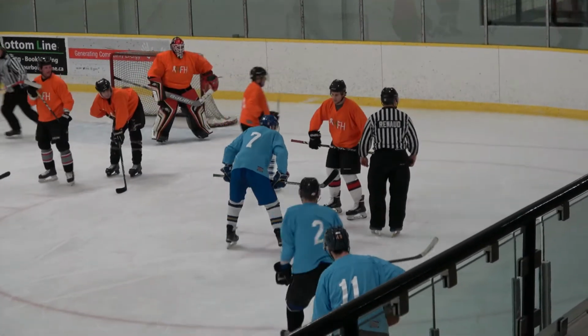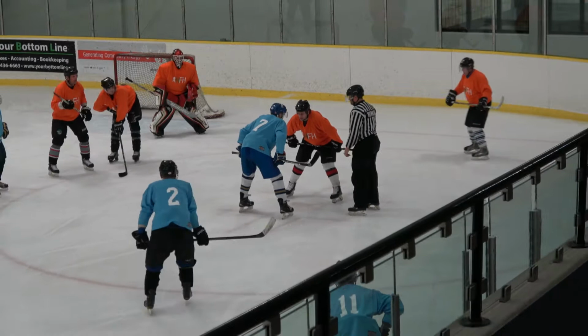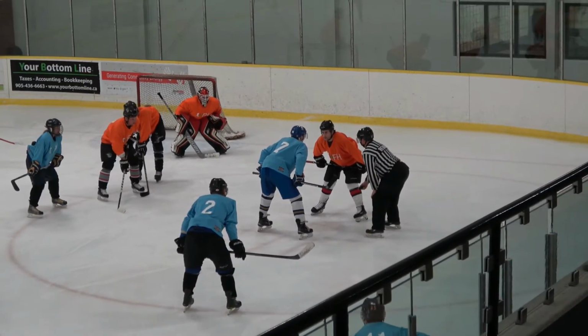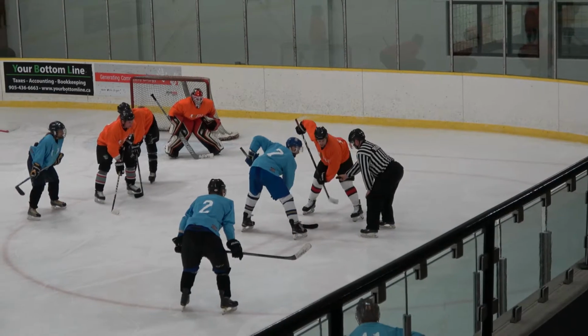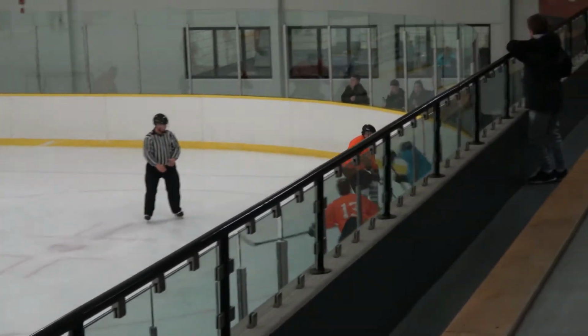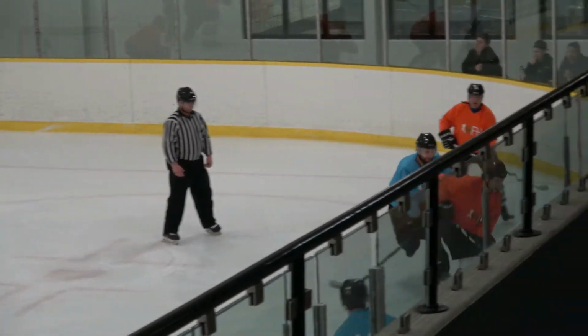Paul Renault makes his way to the face-off circle to drop the puck here. The referee for this final game. He's had a lot of experience at the officiating level.